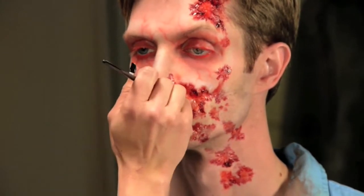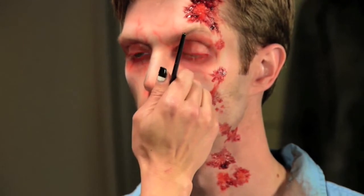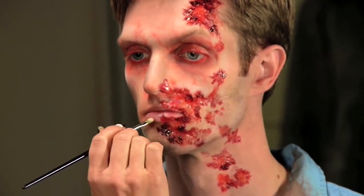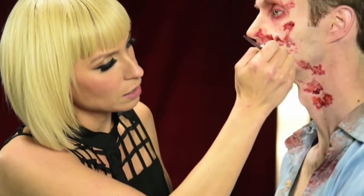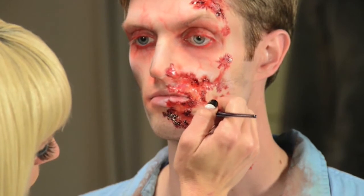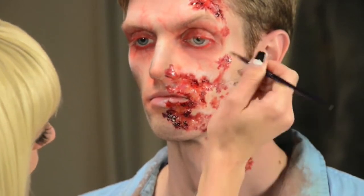Wipe off that excess makeup a little bit on your wrist. Make sure there's not too much heavy pigment anywhere. Again, barely adding any color at all. And be careful not to go into the area where you have any red or any blood, just right above it.